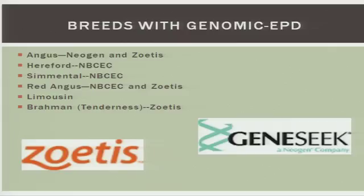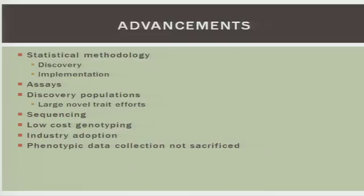And again, here I list the breeds with genomic EPDs. On the previous table, I did not mention Brahman, but focusing on the trait of tenderness, a trait that they have a keen interest in changing, actually producing genomically enabled EPDs for that. And the two primary players, if you will, in the arena of providing the service of getting these MBVs.